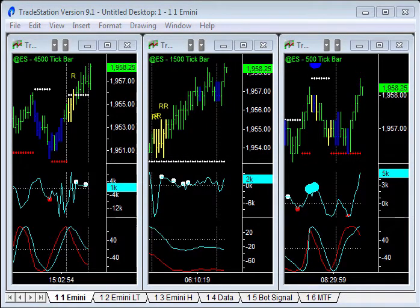Okay, just long 57.75. A bit slow starting the video recording. And the reason I'm getting long is because we're in an uptrend. Let me just check my stops and targets.